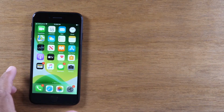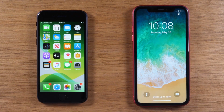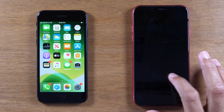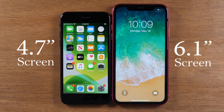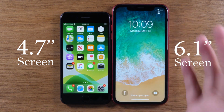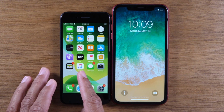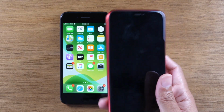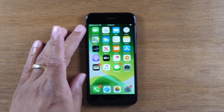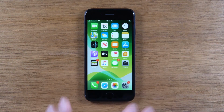So there is that. I also wanted to show this. I wanted to put the SE 2 next to the iPhone XR just to give you an idea of the size. The reason why Apple is pushing this no button iPhone is because they can give you a lot more screen to do more without having the button there. But as you can see, you're getting a lot less screen here than you do here. Just as a point of comparison, this is the XR, a very similar size to the iPhone 11 as well. So the SE 2 is considerably smaller in terms of the screen, but if you want something smaller and more compact, then definitely this is the phone for you.